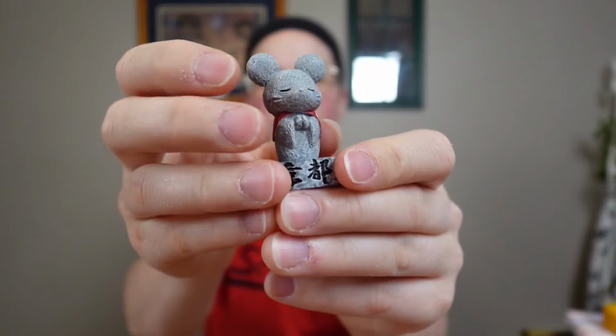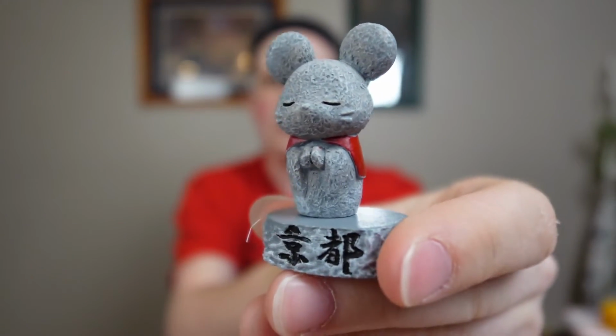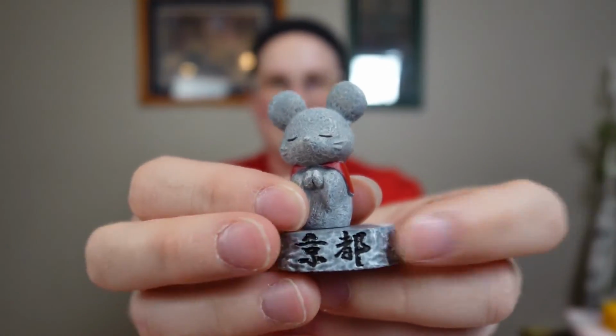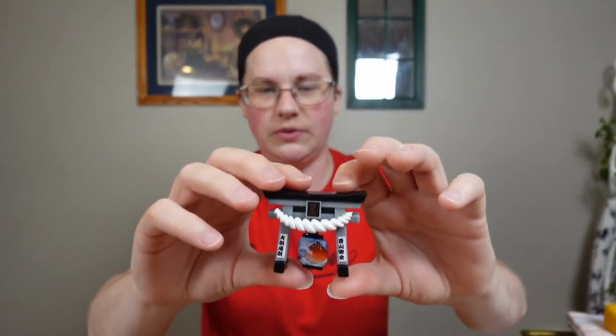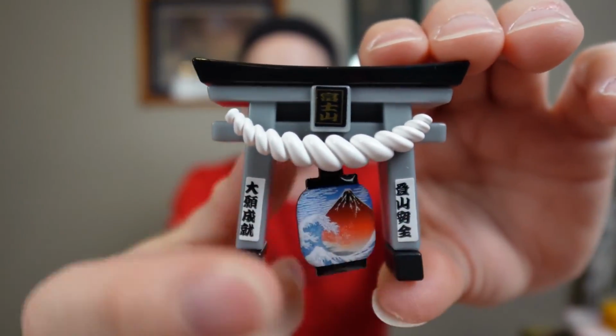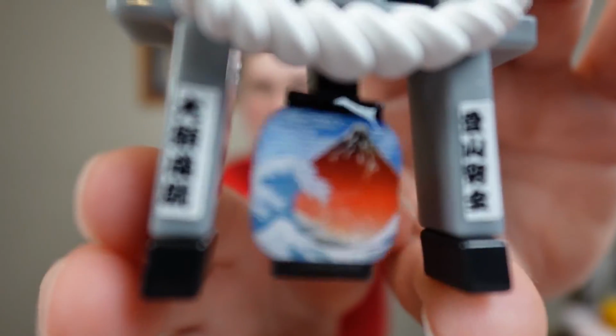I got this little statue of a mouse at a shrine. And again, there were a bunch of different animal choices. I had wanted the dog or fox, but this is what I got. Still really cute. When I was near Mount Fuji, there were a bunch of Fuji related ones. So I got this one. This one I also had to put together. I had to put the stickers on, put everything together. And it's a magnet. Really cute.